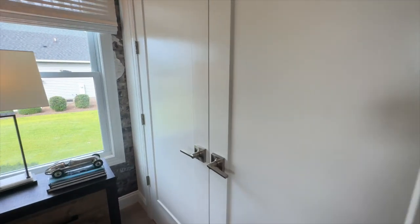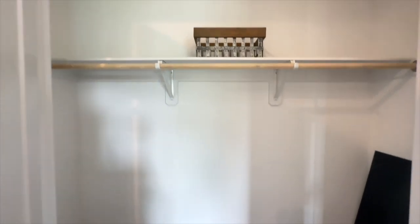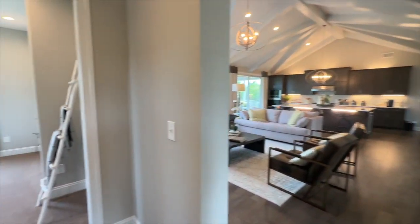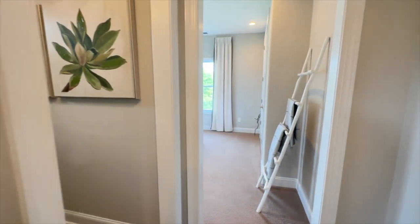Your closet has double doors right here. I'll open them and let you take a look. Even though it's carpet in this room, there's no carpet in the closet, so you've got storage space and everything in this room. All right, moving on, next to this bedroom, you do have a sort of linen closet out here in the hallway. Adequate space to store your linens for this side of the house.